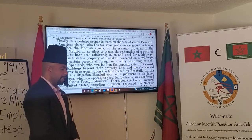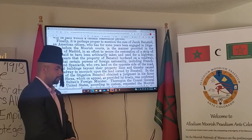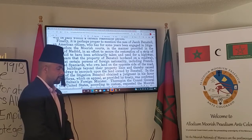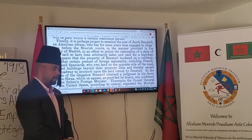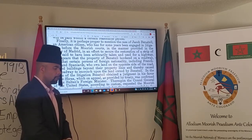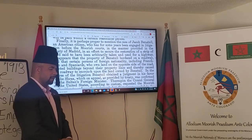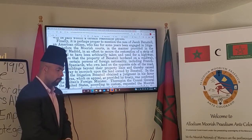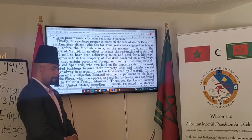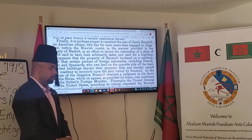Finally, it is perhaps proper to mention the case of Jacob Bonatul, an American citizen, who has for some years been engaged in litigation before the Moorish courts in the manner provided in the Treaty of Madrid, in an effort to secure the restoration of a strip of land said to have been arbitrarily taken and used for a highway. It appears that the property of Bonatul bordered on the roadway, and that certain persons of foreign nationality, including Frenchmen and Spaniards, who owned land on the opposite side of the road, erected buildings beyond their property lines and thereby caused the roadway to encroach upon the land owned by Bonatul.